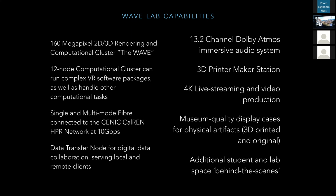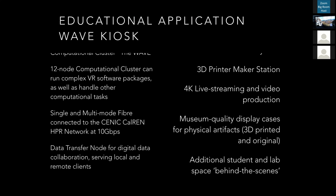And we have additional student and lab spaces behind the scene. So the idea here is that we create a space that will not only display, but also can be used for content creation. And the goal is to turn it into a hub of innovation inside of the School of Social Sciences, Humanities, and the Arts, but also largely for the campus and even beyond campus.